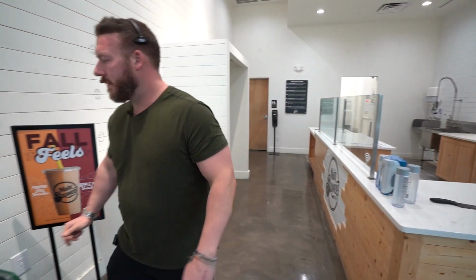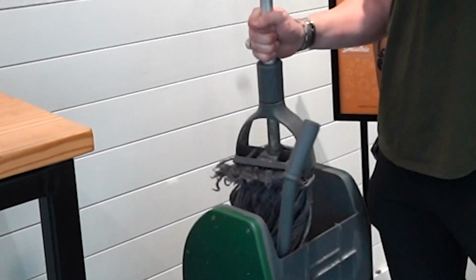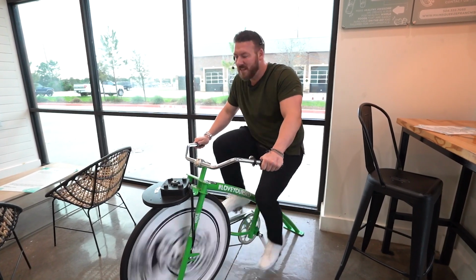So honestly, folks, we're gonna clean this business up. So this business is gonna be a challenge to get it where I want it, but just gonna ride it out. This is a blender bike.